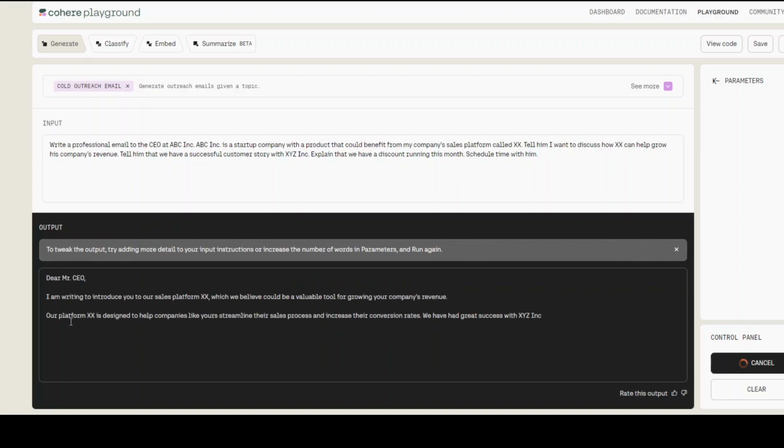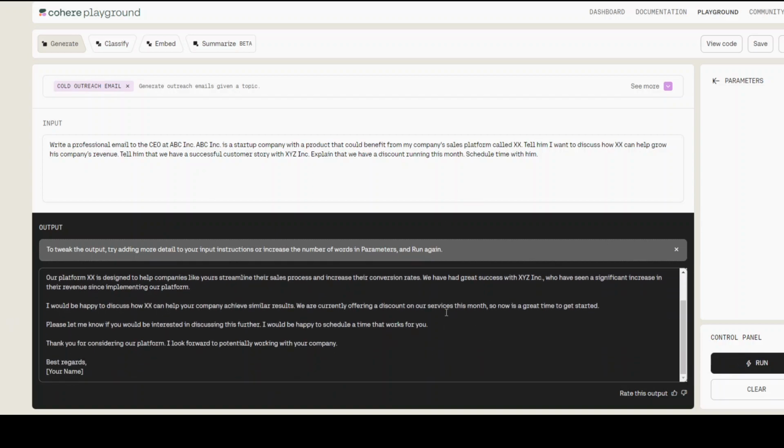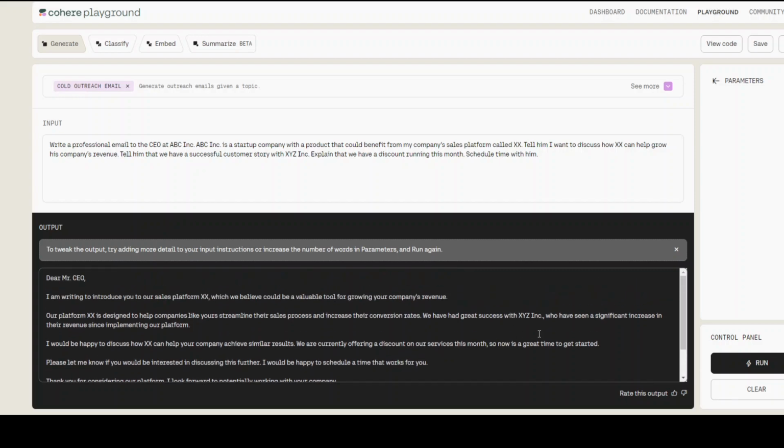And look at this. How cool is that? It is just to the point, very professional, in a very formal way. The email has been written in a jiffy. You don't have to worry about too much. And then you can also write an email to your manager. You can do sales pitches. You can write some cold reach emails. Lot of stuff you can do.